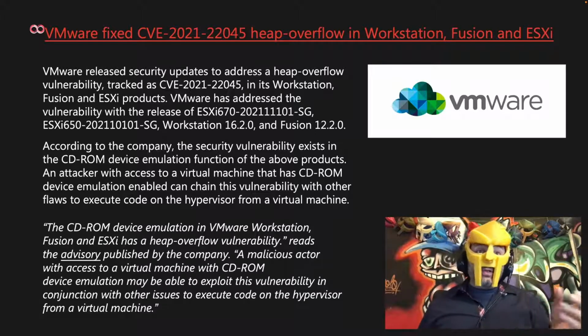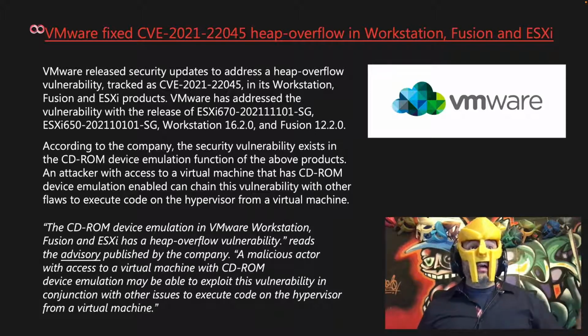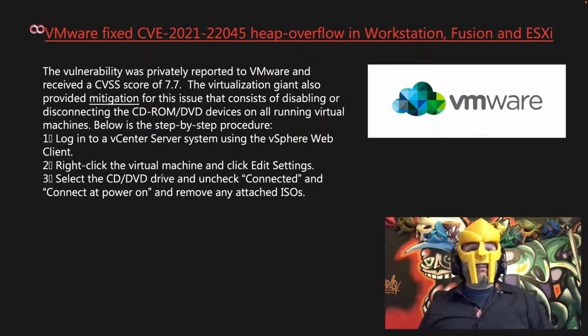"The CD-ROM device emulation in VMware Workstation, Fusion, and ESXi has a heap-overflow vulnerability," reads the advisory published by the company. "A malicious actor with access to a virtual machine with CD-ROM device emulation may be able to exploit this vulnerability in conjunction with other issues to execute code on the hypervisor from a virtual machine." The vulnerability was privately reported to VMware and received a CVSS score of 7.7.